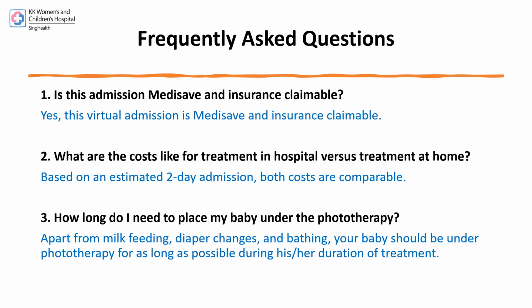This virtual admission is Medisave and insurance claimable. Based on an estimated 2-day admission, both costs are comparable. Apart from milk feeding, diaper changes, and bathing, your baby should be under phototherapy for as long as possible during the duration of treatment.